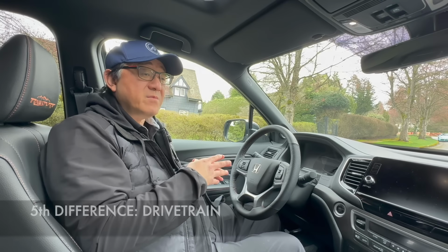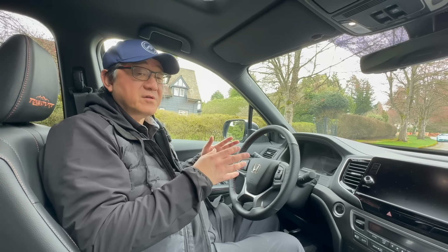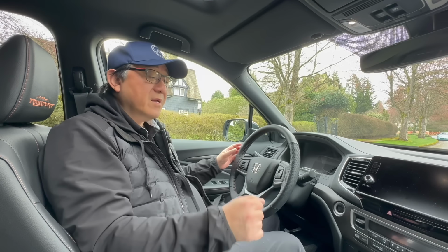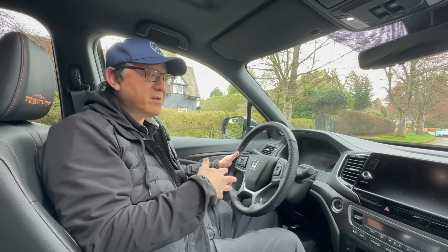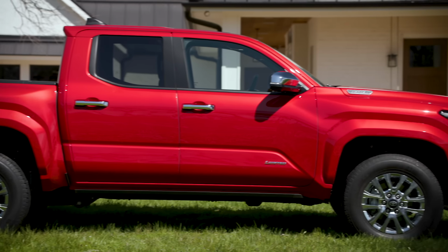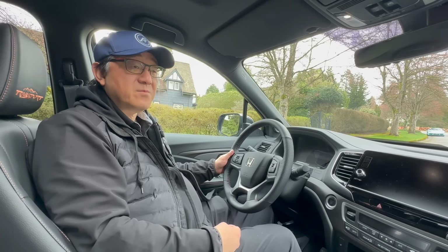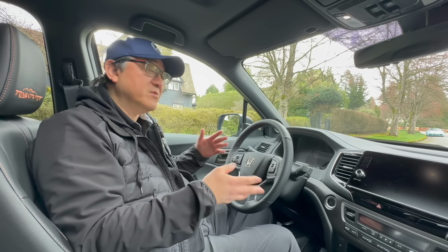The fifth thing to keep in mind is the difference in drivetrain. This one is all-wheel drive versus many midsize trucks, which are usually part-time four-wheel drive, and you have to engage four-wheel drive. Although many of the competitors also offer all-wheel drive, such as the Tacoma, which for the first time now has all-wheel drive in its Limited model. But other car-based trucks like the Ford Maverick, for example, and Hyundai Santa Cruz, are available as front-wheel drive as well. So you have a couple of different options.